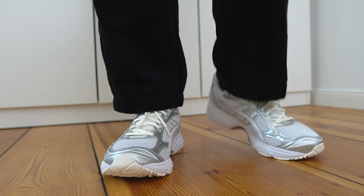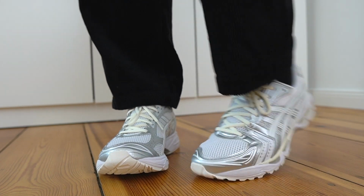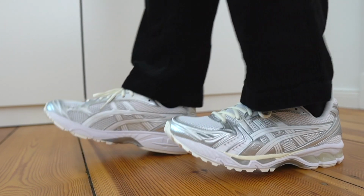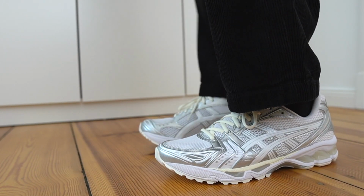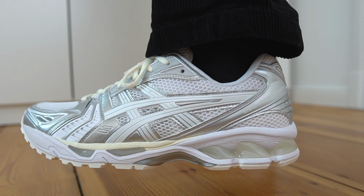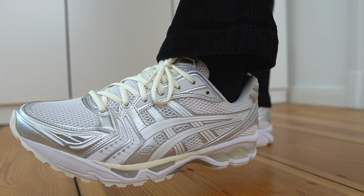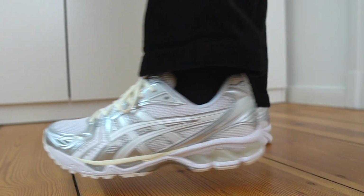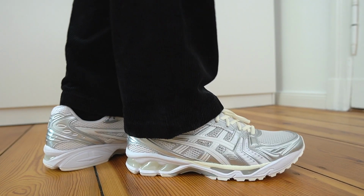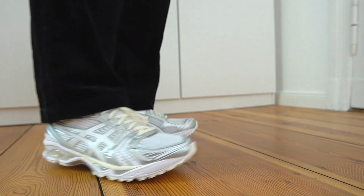Having not really worn a pair of Asics before, I didn't really know what to expect, so I just went with my true size. I usually range between 11 or 11.5 in most shoes. With these, I will say they do fit me pretty well going true to size. I feel like I still would have preferred maybe going a half size up. I do feel a tiny bit of discomfort in the forefoot area. So my suggestion for you guys is, if you have narrow feet, go true to size. The wide footers out there, you probably want to go a half size up.